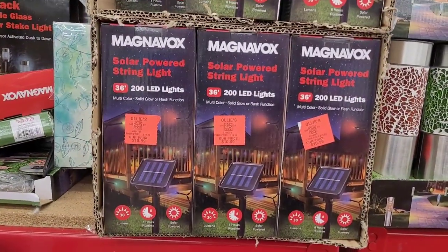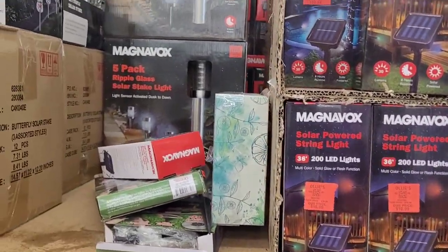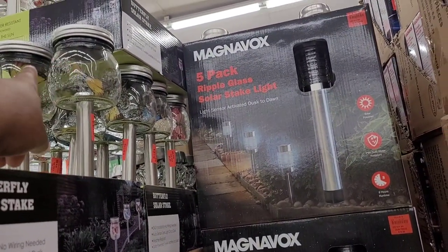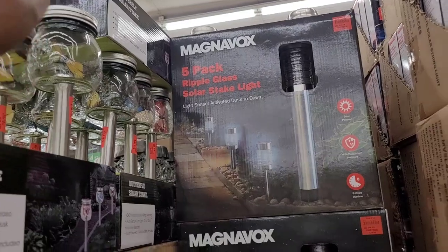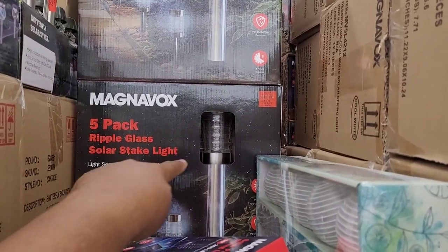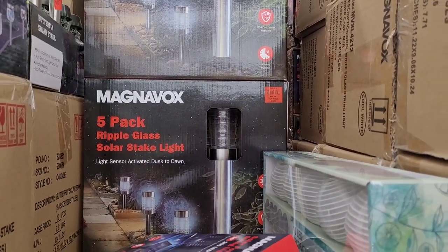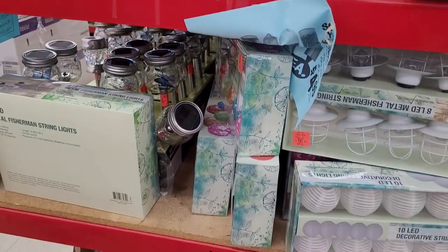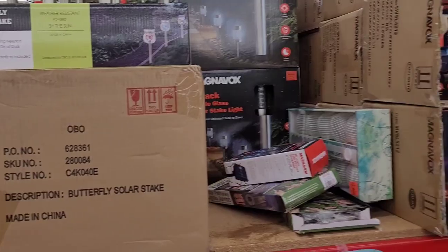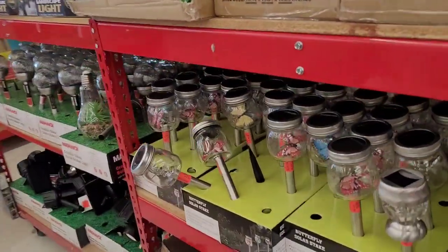Have these ones, Magnavox solar powered string lights. Those kind of remind me of the ones that they had at Dollar Tree, but they wasn't this fancy though. But yeah. And these back here are $19.99 for a 5-pack. All right. I was in here also looking for a bug zapper, but that lady said they didn't have any, so yeah.